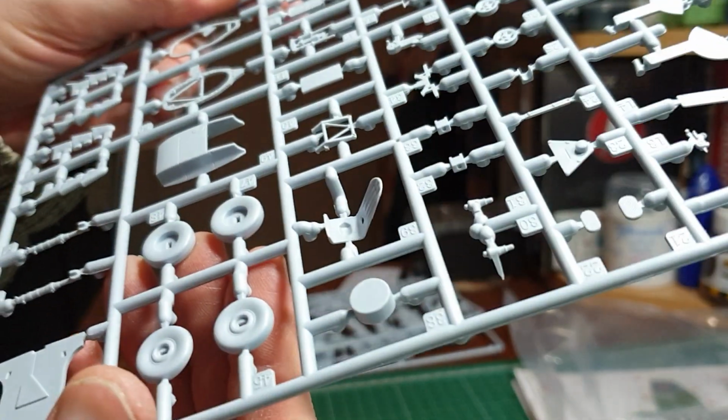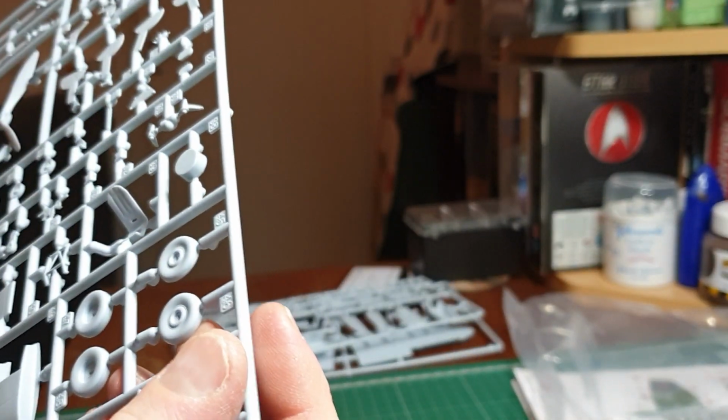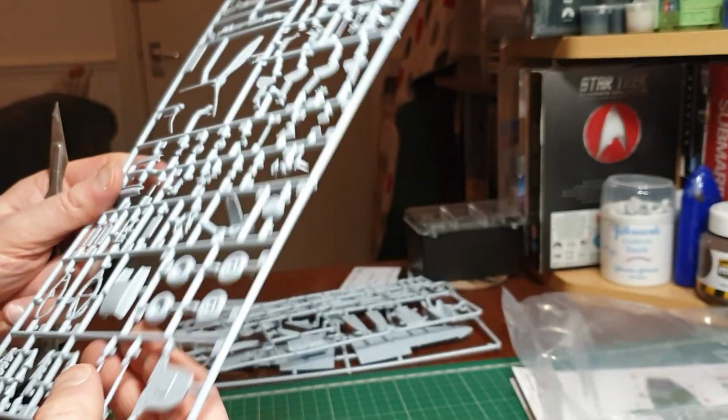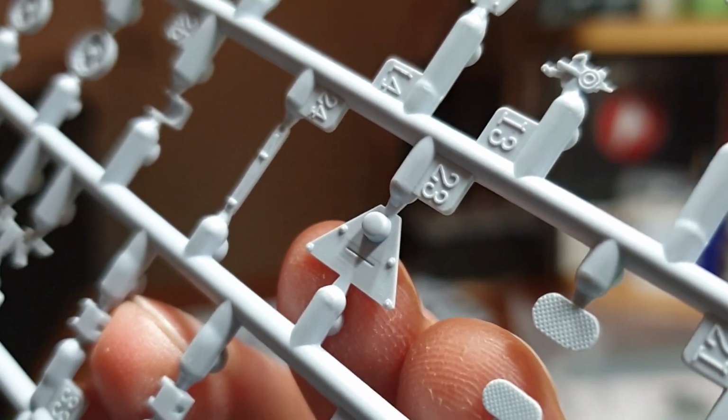Tyres are nicely reproduced as well. Is there a flat spot on them? No, I can't see one, so I may have to just sand them down. Rear back plate where your seat goes, and they're nice. And then you've got the headrest right here, very nicely reproduced too.